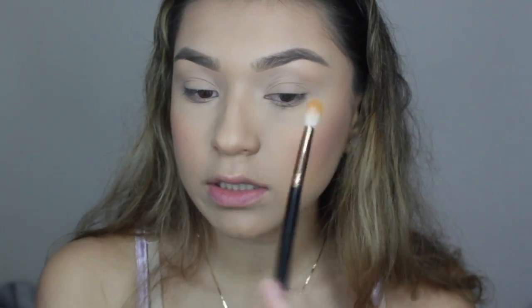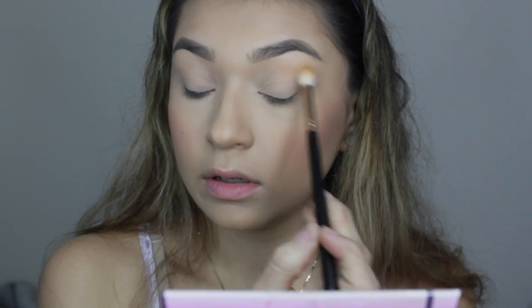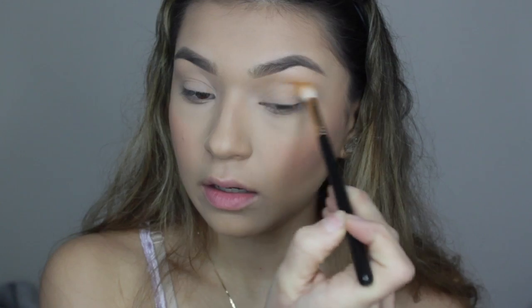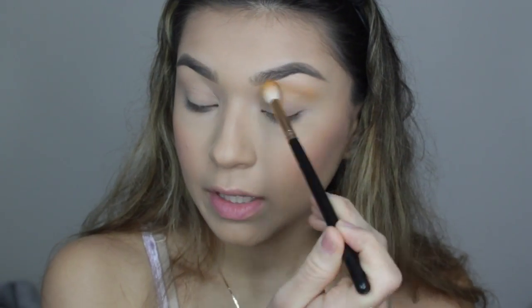I'm going to be taking a Morphe R57. I think this is 57 or 37, I don't know, it's rubbed off. I'm going to take that up in my crease right about here and just work this in there. Basically like all my other tutorials, because I love orange and it's my always transition shade, my go-to.